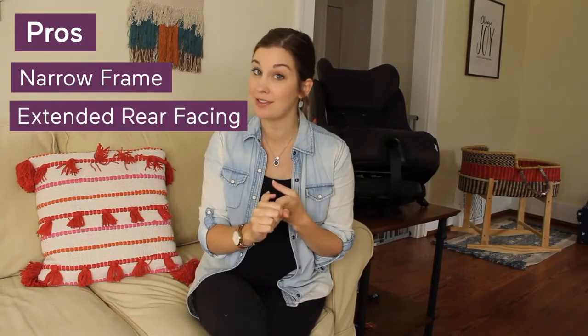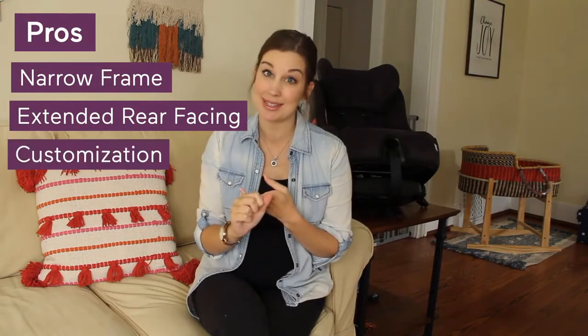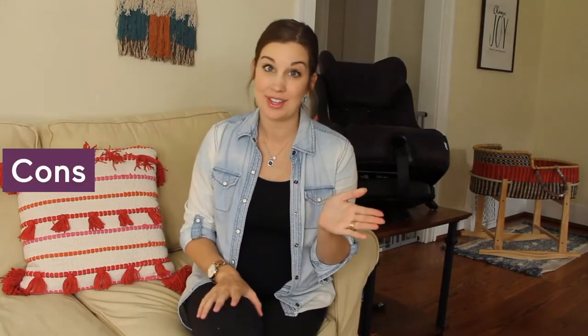So for pros, the seat is super narrow. It's got great safety features like extended rear facing and some really fun customization options. Just keep these few things in mind.